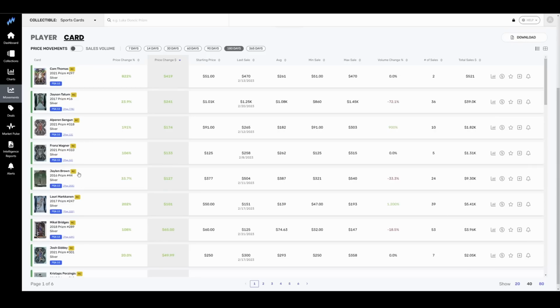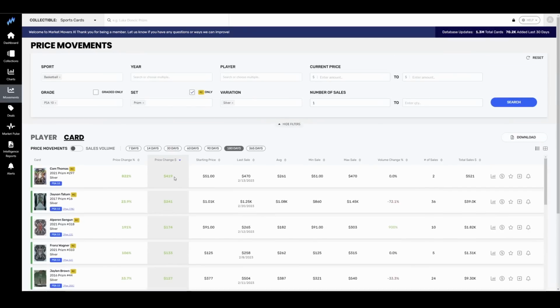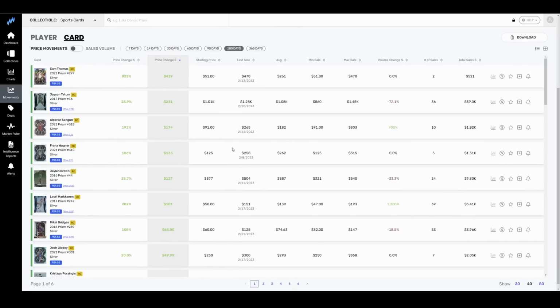Some other notable names on this list, his running mate, Jaylen Brown. PSA 10 Silver is up 30% on the season. And I ran these back, I should have mentioned this earlier, 180 days. That takes us back to basically the end of August, beginning of September.